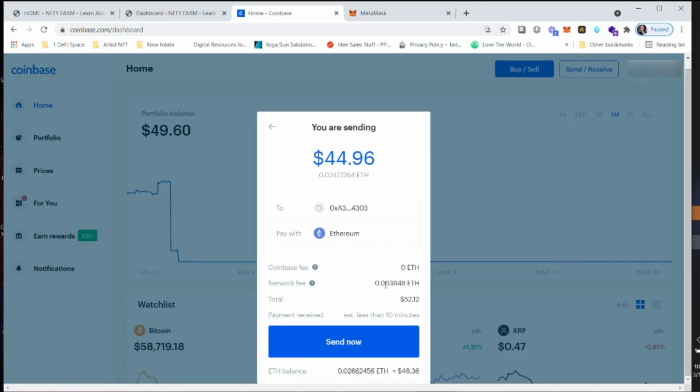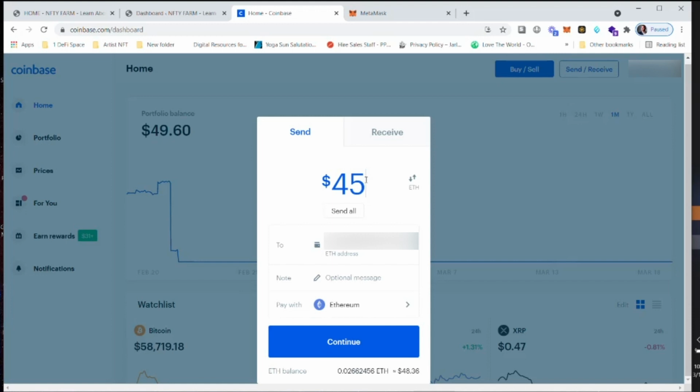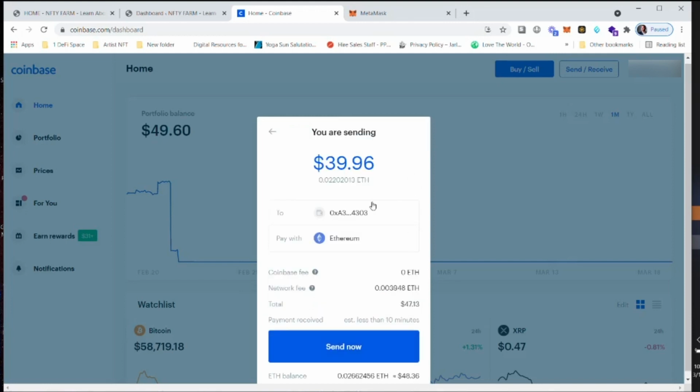Okay, it's showing you the network fee. The total is more than what I have. Okay. So it's not going to allow me to do that. So I need to go back and change this down to, like, let's say $40. Now that's because the network is probably congested and the fees are higher, but also Coinbase does charge quite a bit to send. So we just have to make sure that, okay, it's about, look, to send $40 is going to cost me $48.36. So I should have enough to cover that, right? So I'd click send now.